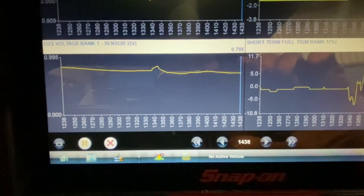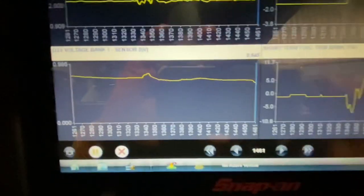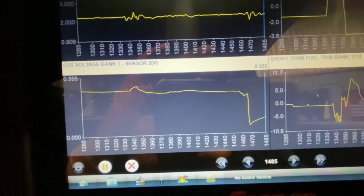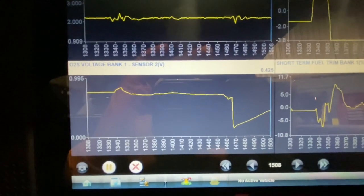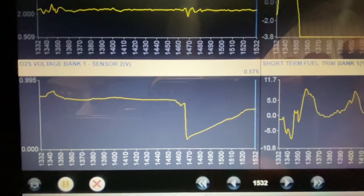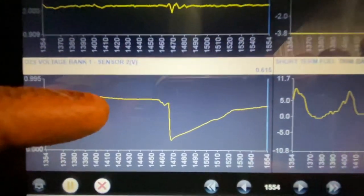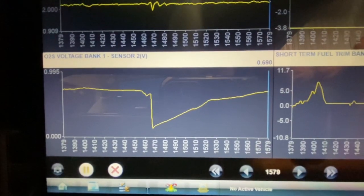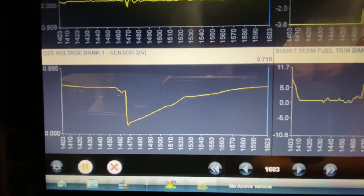Bit high. Actually traveling down as the catalyst is getting hotter. I think that was a change in my leg or throttle position. Just heading back up to that. 700 millivolts. It is a little bit high.